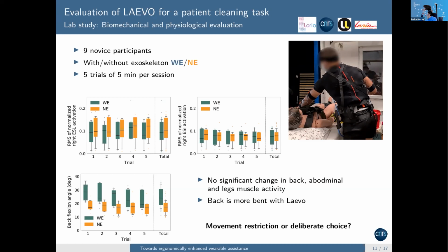So it did not really change the muscle activity of the back, abdominal, and leg muscles. And this is probably because people had support from the exoskeleton, so they could bend forward more without extra effort, but still they were changing the way they were moving. And here again, it needs to be investigated further, whether it's a constraint, because maybe you cannot go as close to the bed with the exoskeleton because it's taking some space. But maybe it's just a choice because it's easier for you if you are closer to the patient. But what are the consequences in terms of biomechanics of these changes? It remains to be clarified.